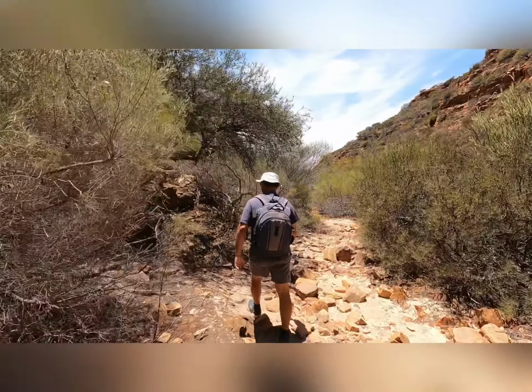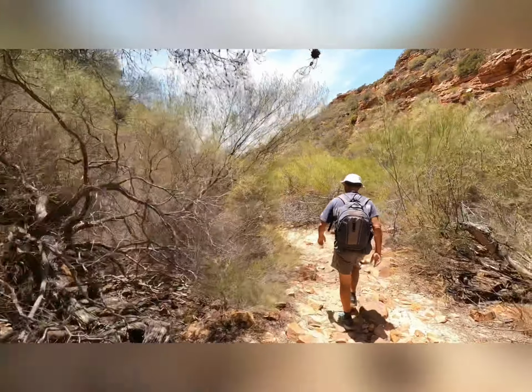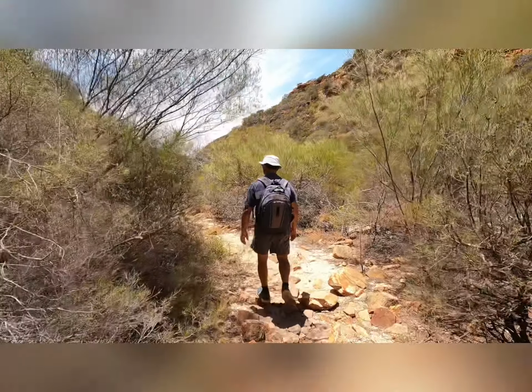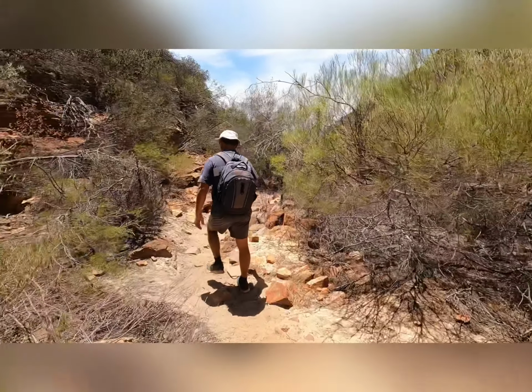It is getting quite hot now. As we're descending further down, we're not getting much breeze, and you can see why they recommend you do these hikes early hours of the morning, not the middle of the day.